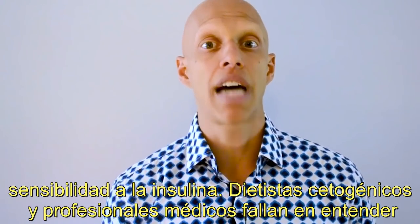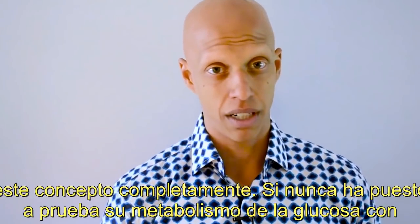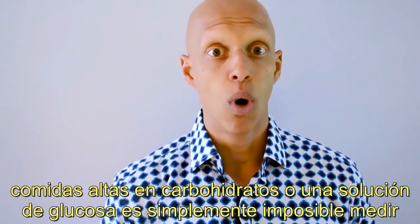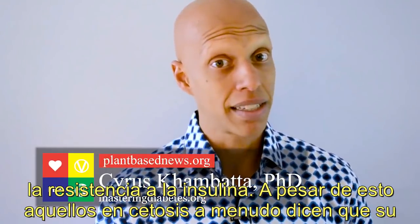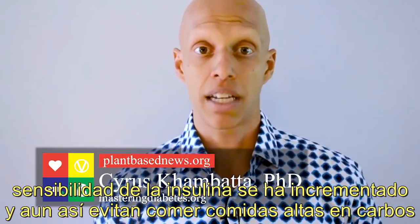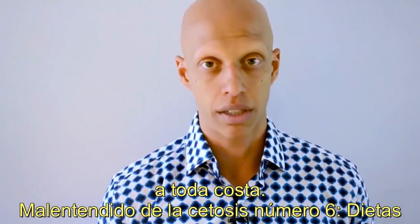However, many ketogenic dieters and medical professionals fail to understand this concept entirely. If you never challenge your glucose metabolism with carbohydrate-rich foods or with a glucose solution, it is simply impossible to measure insulin resistance. Despite this, those in ketosis often claim that their insulin sensitivity has increased, even though they avoid eating carbohydrate-rich foods at all costs.